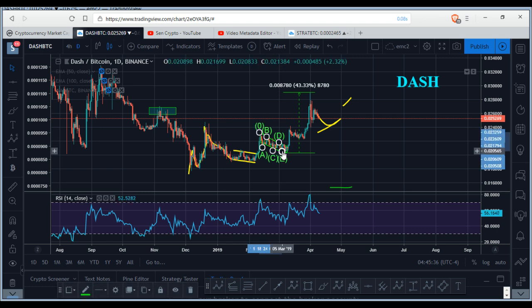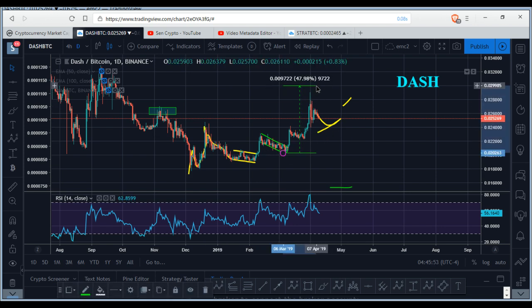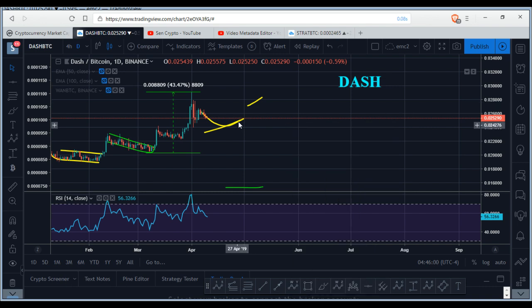I've been talking about Dash since Dash was making this corrective 5-wave, and I said Dash is going to move to the upside. We got a 40% move, right? That was, I think, March 10th. I said Dash is going to dominate the second half of the month, and that's exactly what we got, a 40% move to the upside. But Dash was pretty lucky, right? Before BTC started to move to the upside, Dash already got 40%.